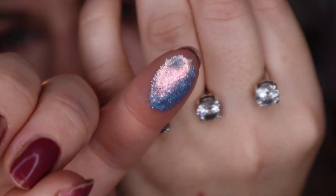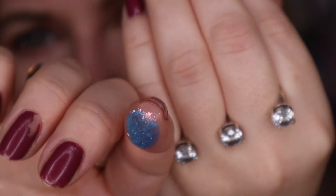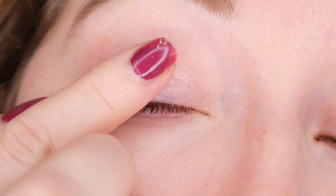Sometimes I can get use out of the more sheer ones that are kind of a wash over your lid, but I love these full pigment shadows that, if I do a little matte setup, will cover the edges of the mattes and not just sheer over them. And as usual, I don't have anything on my lids for this. It's so beautiful.